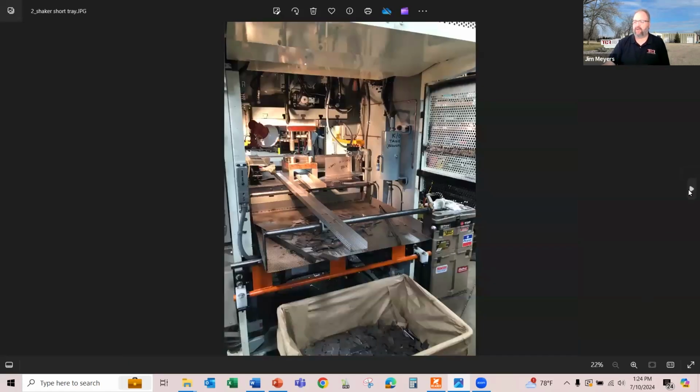The next example here, kind of a little more advanced. We call it a mother-daughter system. The mother tray is this large tray that's here in the bottom, and this is unfortunately not a brand new system, but it's working.